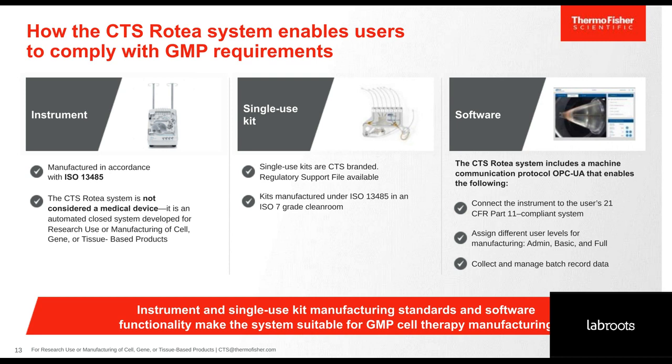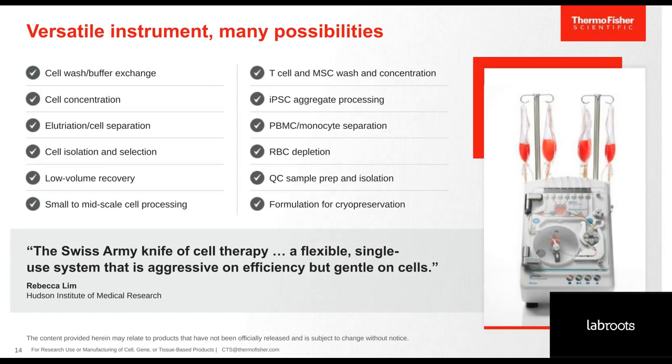The single-use kit is also manufactured under ISO 13485 and in an ISO 7 grade clean room. For the software itself, we have an additional software, an SAE system, that you can purchase to make it 21 CFR Part 11 compliant.